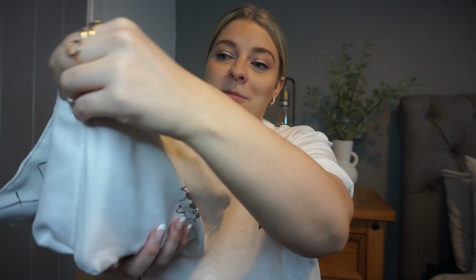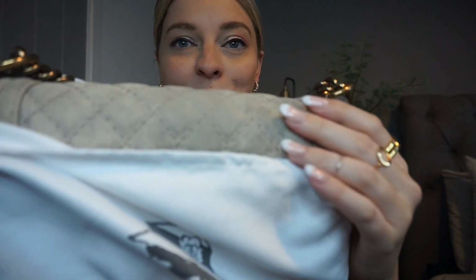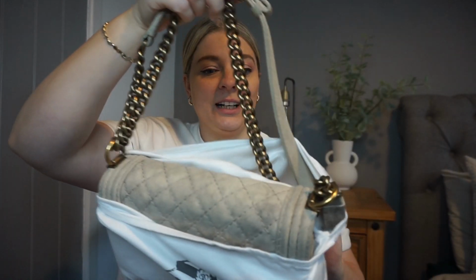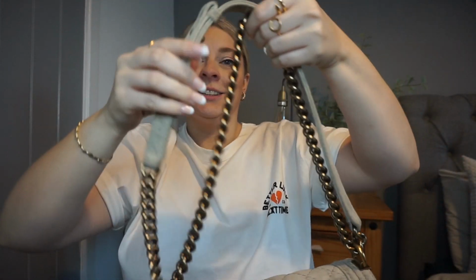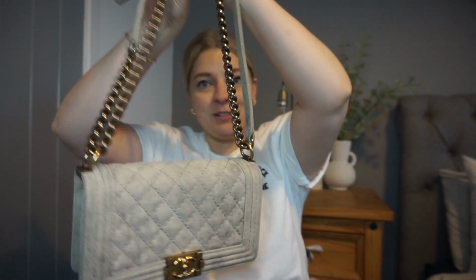And I'm going to open up the bag. I say open up the dust bag so you can see, but there's like a little sneak peek. So as you can see, it's this gorgeous dark grey colour. The lighting probably isn't coming up like its true colour because the lighting in this room is just absolutely terrible. But I'm going to take the handle out. So I'm going to pull this down so you can see my new, to me, gorgeous, if I bring it up there, Chanel boy bag.